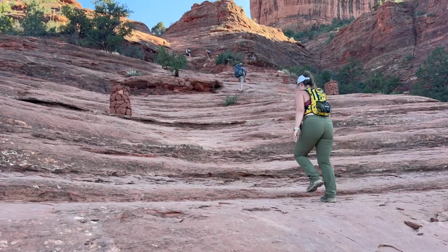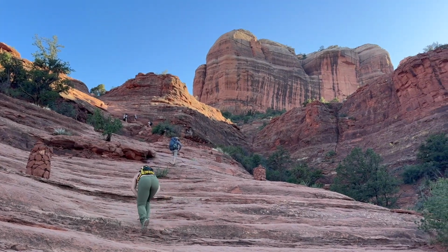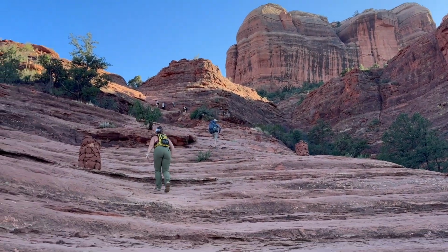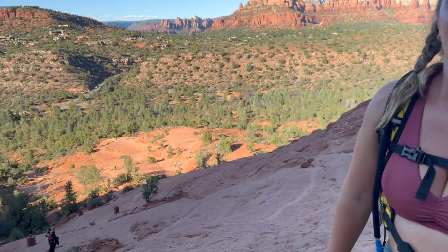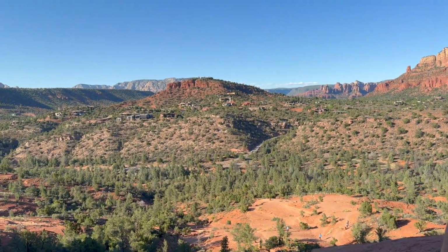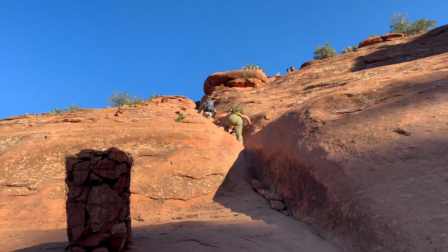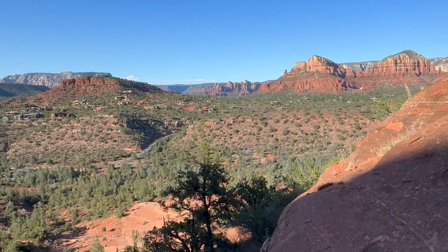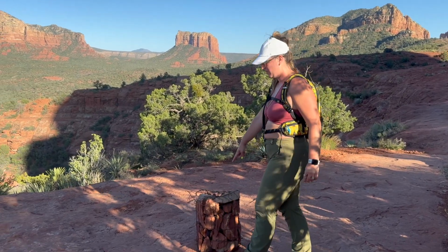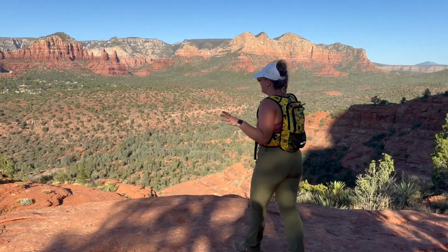A lot of this hike was just free soloing, kind of climbing up the side of these cliffs. So wear good hiking shoes, but it's not too bad. Just scaled that. Whew. The air is dry up here. Doing good though. Oh, good job, guys. The trail is marked with these baskets of rocks because you're kind of just rock scaling the whole time.